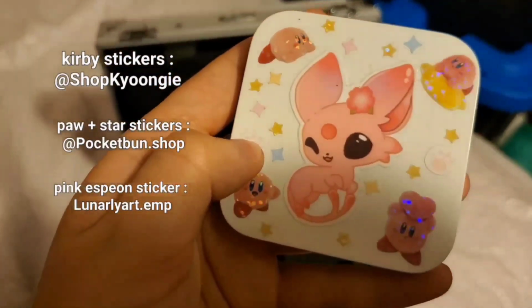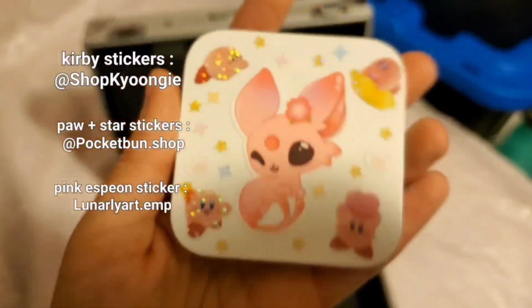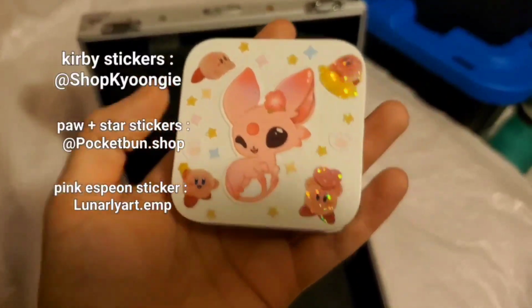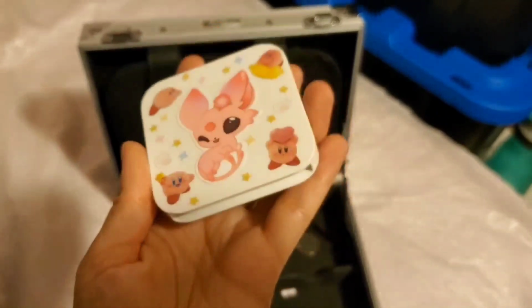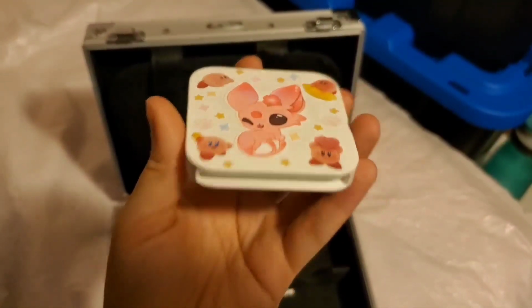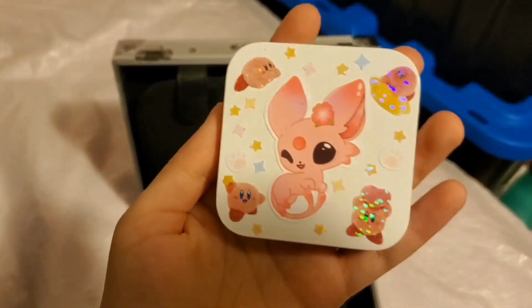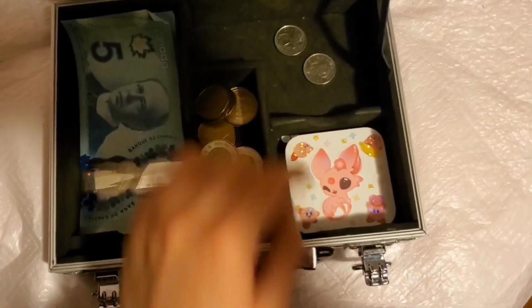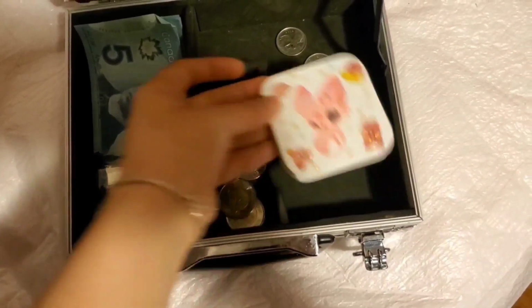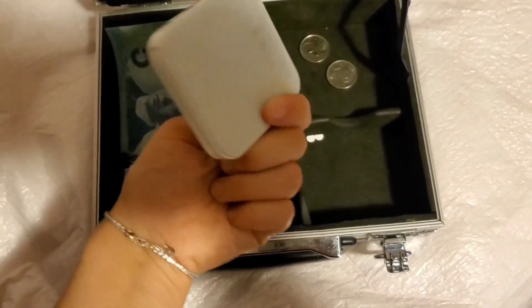I'll put them up here. These little paw stickers, and I also have the stars around, are from Pocket Bun Shop, or Pocket Bun, I can't remember, but those are who those stickers are from. And oh my gosh, if you haven't done this, bling out your Square reader. It looks so cute, and you can support other small businesses by doing it. It fits perfectly in there, which, how awesome is that? And it's not so tight that it's impossible. I can still put my finger in the corner and lift it out, which is really nice.